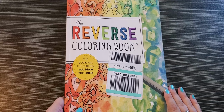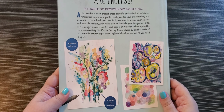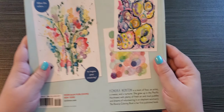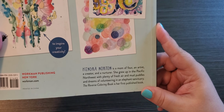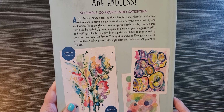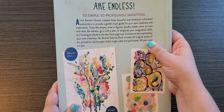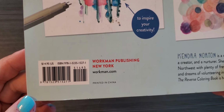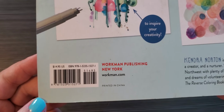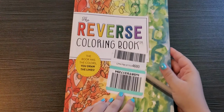This is the reverse coloring book, and Kendra Norton is the illustrator of this. So I don't know if they tell you. Oh, 50 original works of art. So this is by Workman Publishing, New York. There's the little ISBN if you need them. I do know that you can pick this book up elsewhere.